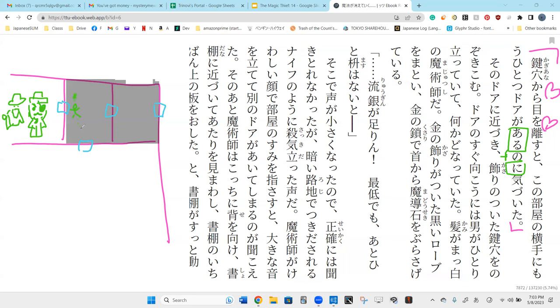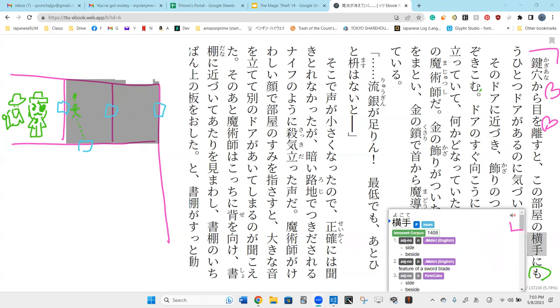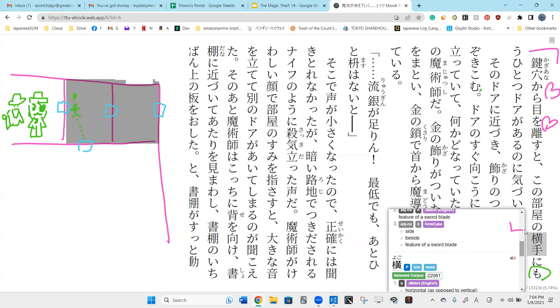There's a door that is described as uhitotsu, mou hitotsu. It's also one more. There's one more door in this room. Yokote is at an arm's length away, kind of. It just means beside. So the side of the room.